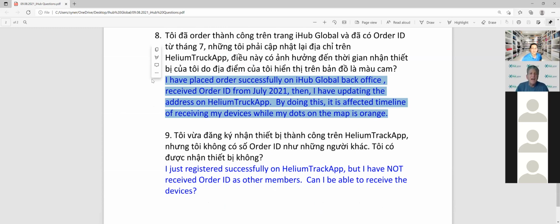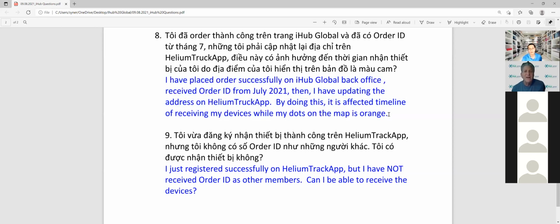Right, I understand. I'm not sure about the order ID. I'm not sure where that came in. Was that something that was received when they reserved it from the website? Yes. And so the question is, I have updated the address on Helium Track. By doing this, has it affected the timeline, while my dots on the map are orange? I don't know precisely the answer to this. I think I need to go over this with Eric to make sure what would take precedence, the order ID timestamp or the time that it was updated in Helium Track. So I don't know the answer to that right now.